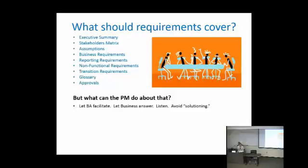Listen. Avoid solutioning. A lot of project managers who've come up from a development role are thinking solution and want to say, oh yeah, we could do it this way and we could do it that way. And this just, the business analyst is trying to get at the core requirement of the what, not the how. So we don't want to be distracted by solutioning.